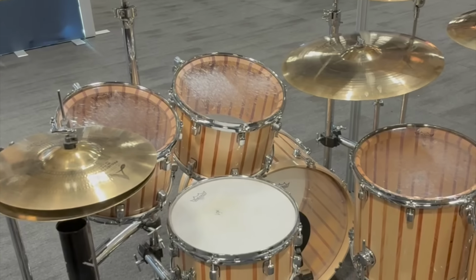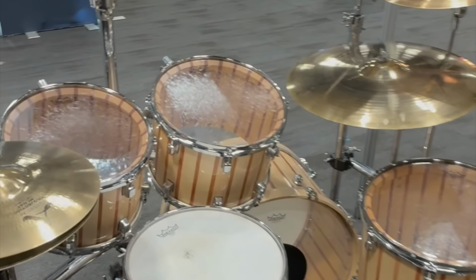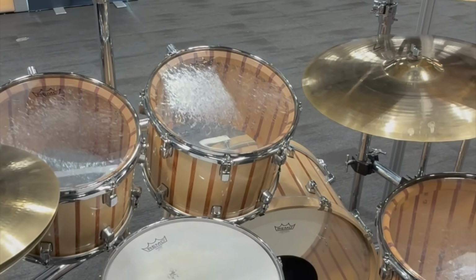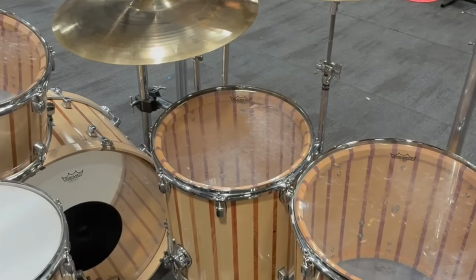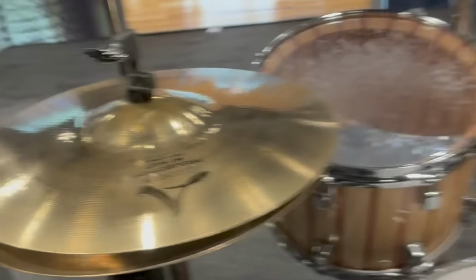Yeah, I basically just started building drums in lockdown. What became a bit of a hobby at the time turned into an obsession, and I've just been doing it ever since, really. So they're all solid stave and segmented. The kit you see here is maple and rosewood, 13 by 9, 14 by 10, 16, 16, 18, 16 with a 24-14 bass drum. The finish on this looks really, really good as well.